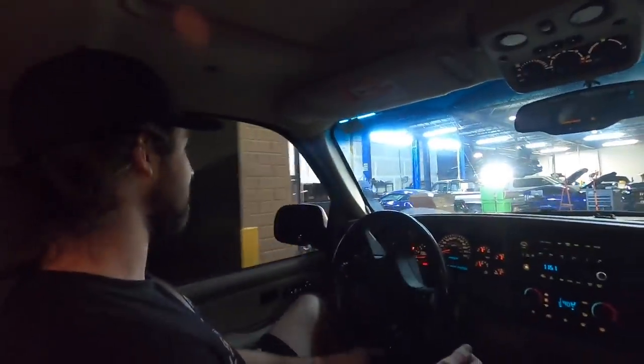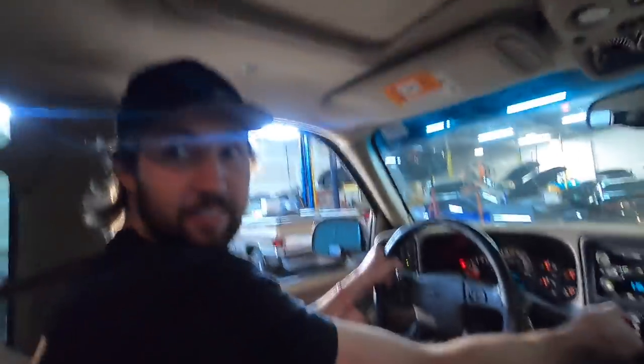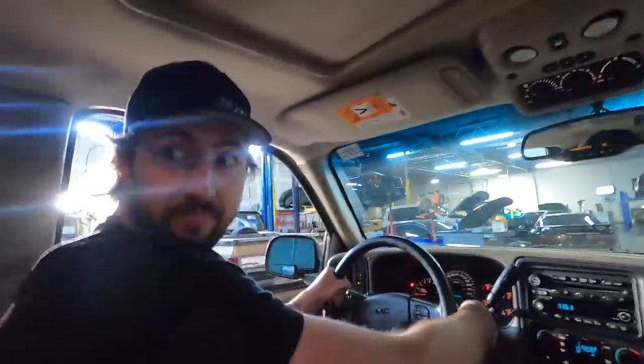Go left a little bit. And this felt fast. Yeah, I don't want to run over my bead locks. Faster than the Duramax? Yeah. You're just saying that to make me happy. No. The Duramax is just cooler.